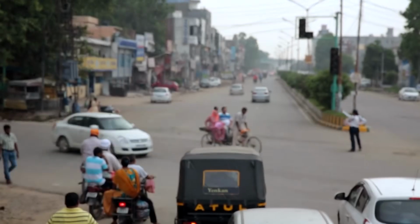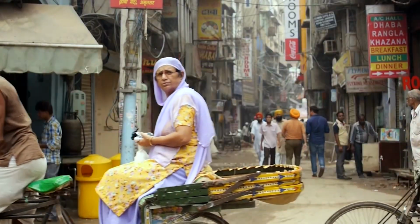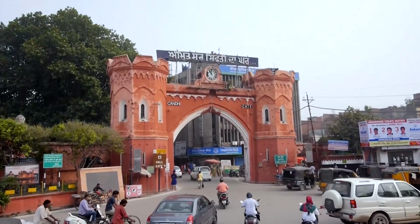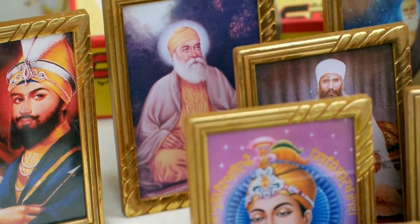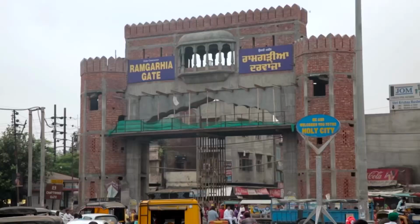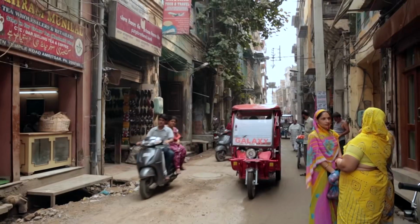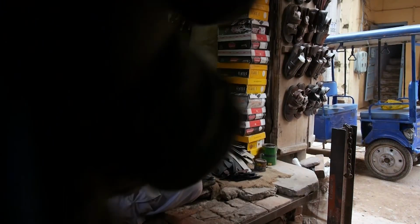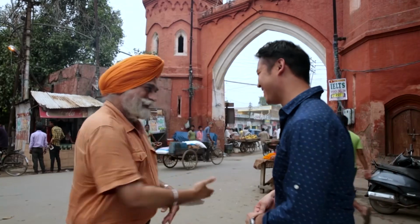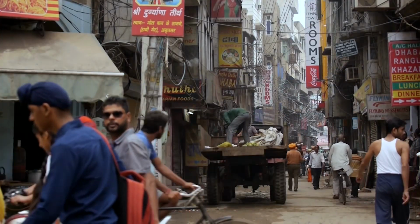The grind of modernisation has not erased Amritsar's heritage. The old walled city is Ramdaspur, named after the founder, Guru Ramdas. Encircled by 12 city gates, intricate networks of narrow streets crisscross within. Dr. Mahal wants me to experience what life was like here centuries ago. This seems to have grown organically over time.